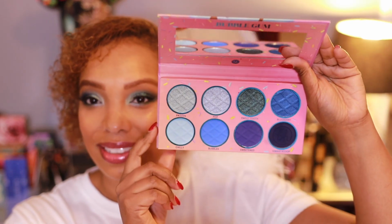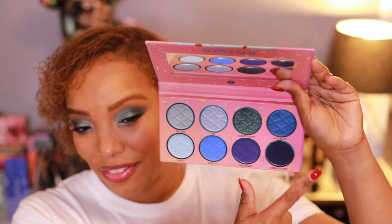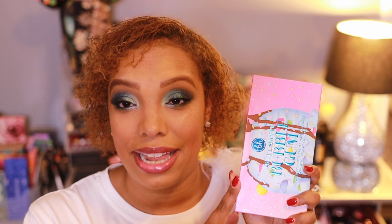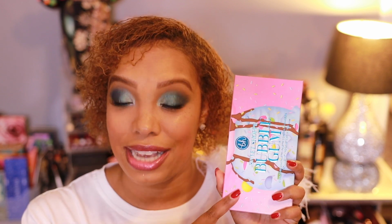Like I just read, basically you do have the 4 shimmers and then you have the 4 mattes down at the bottom. I have 3 looks on the palette for you today. So we'll do some swatches and then we'll start off with the 3 looks and some final thoughts at the other side of the video.